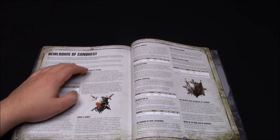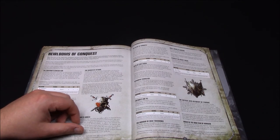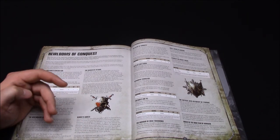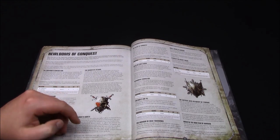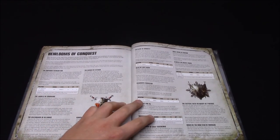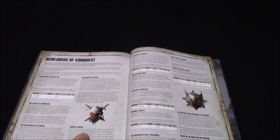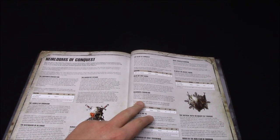Kratov's Aquila. Officers only. Each time your opponent uses a stratagem, roll a d6. On a 5+, you gain a command point. So there is a chance that you can steal a command point. Alright. That's very good, that, actually. I like that one. The Blade of Conquest.